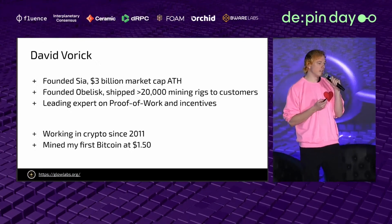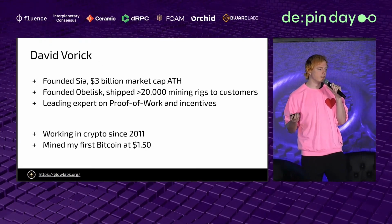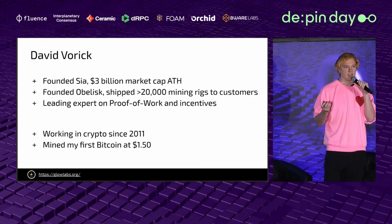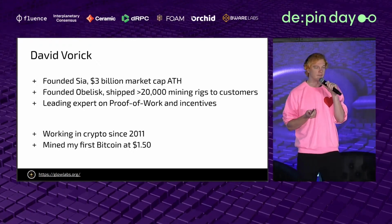In 2014, I founded Saya. Saya launched before Ethereum launched. It reached an all-time high of $3 billion in market cap. I founded Obelisk, a mining company that shipped more than 20,000 working machines to customers. And then I've been held as a leading expert on proof of work for a long time.